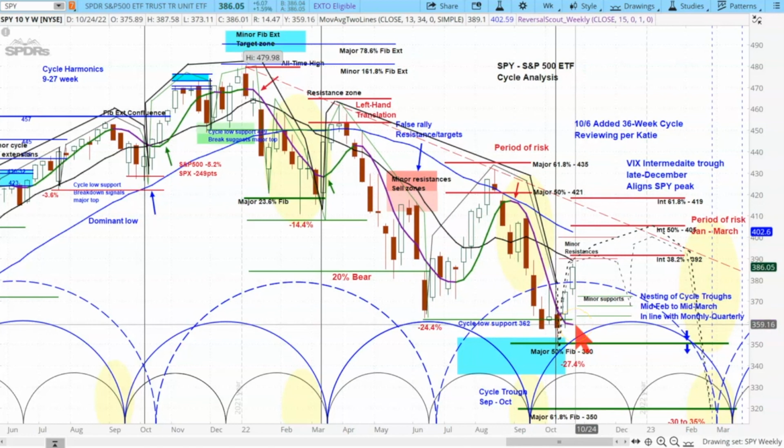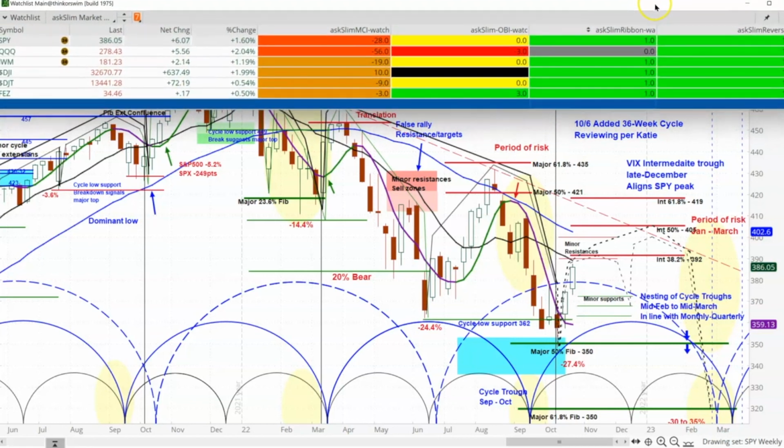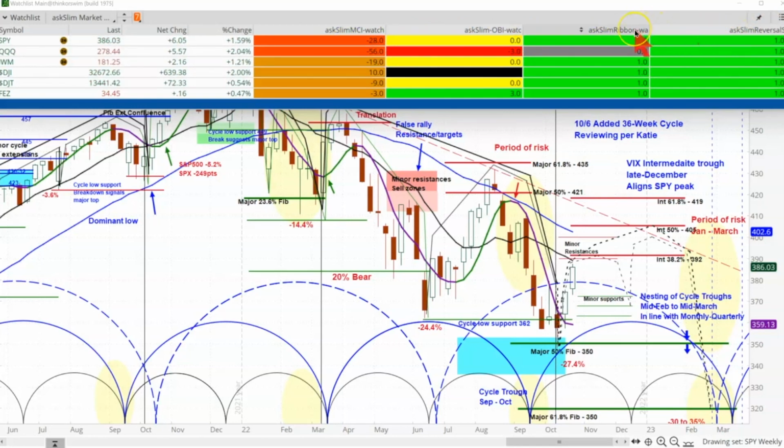Now, the shorter term information that I'm going to share with you right now is really proprietary and available to our level 4 plus members. But I wanted you to see it, level 4 and level 4 plus, and that is our market monitor. So I'm moving that in here right now so you can get an idea of the market conditions. From right to left, this is the most sensitive to the least sensitive right over here: our reversal scout, our slim ribbon, our option bias indicator, and our market condition indicator.